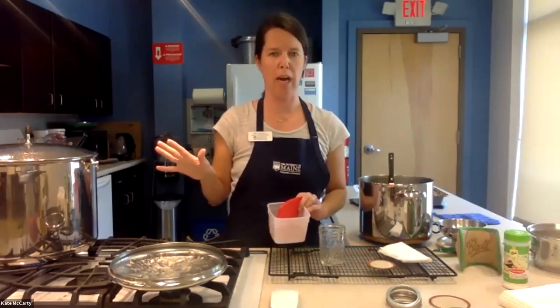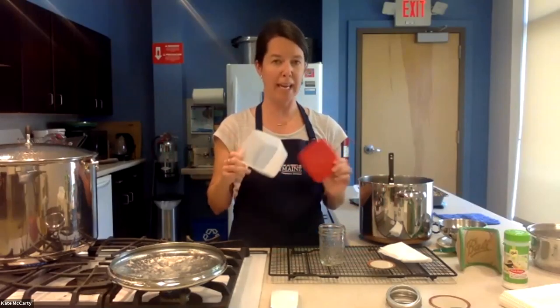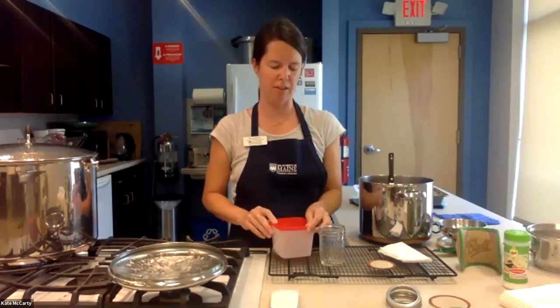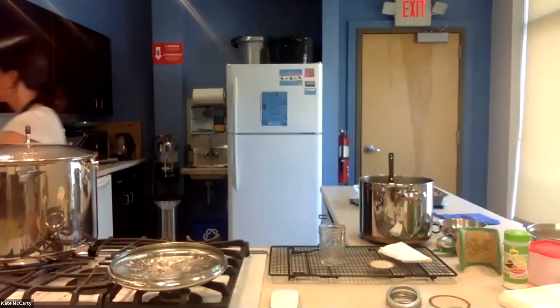And so if you do have some that don't seal, or if you are like, okay, Kate, this is too much work, I actually have no interest in canning applesauce, you could always freeze your applesauce. So this is a freezer grade pint container. Just fill it up, leave a little bit of space at the top for the applesauce to expand. Or you can use those wide mouth pint jars that I was showing you.